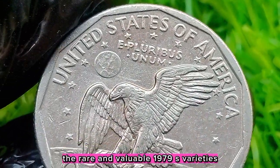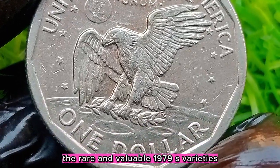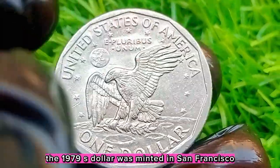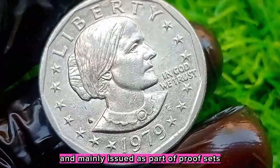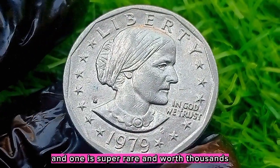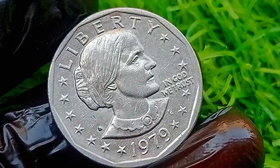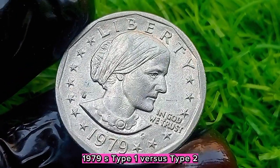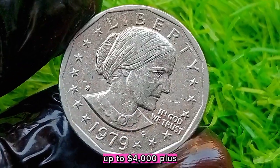The rare and valuable 1979 S varieties. The 1979 S dollar was minted in San Francisco and mainly issued as part of proof sets, but two major varieties emerged, and one is super rare and worth thousands. 1979 S Type 1 versus Type 2, up to $4,000 plus.